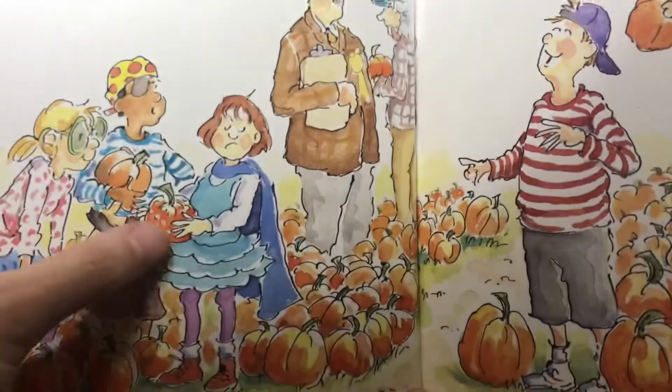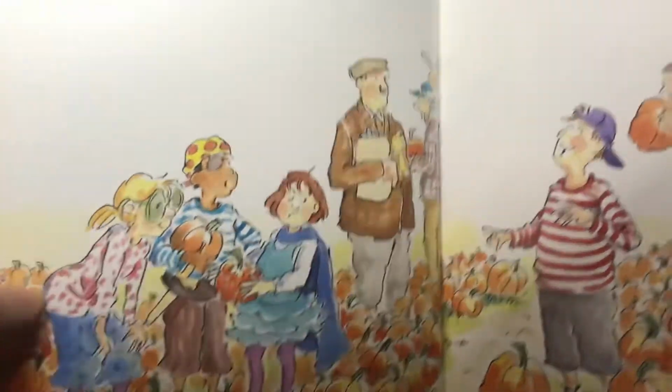So all the little spots here on her pumpkin that she grew.